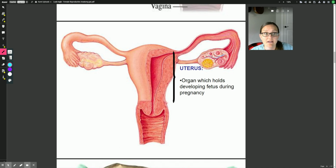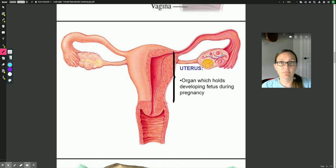And we're back. Okay, we are back on female reproductive structures. Okay, here we go. Uterus, let's do it. All right, so the uterus, what are we talking about here? We are talking about this, the goat, right there.